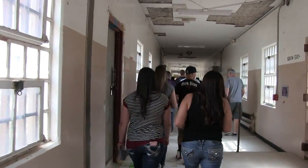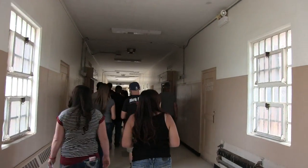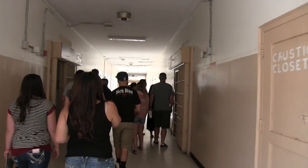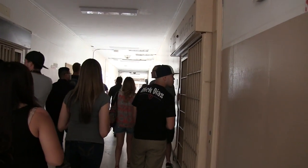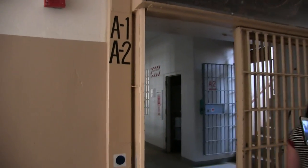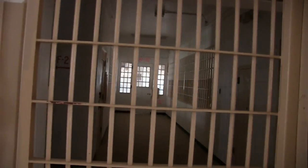And so right now, we're passing A and F dorms. We'll come back to F dorm as we move back north. But take a quick look in and see what they're supposed to look like. We'll see another one down here as we move on. Are we going to go in? We'll go into one down here. So if you start looking at the windows to your right, you'll see that one of the facades at The Longest Yard is left up. As you can see, it's kind of falling apart.